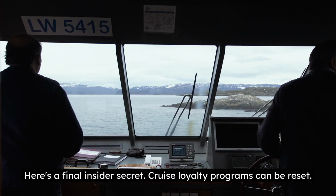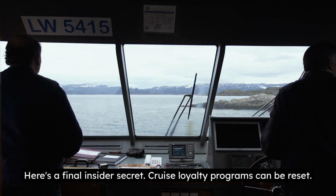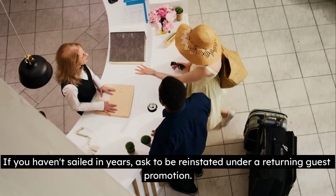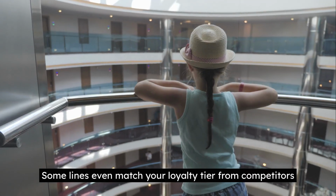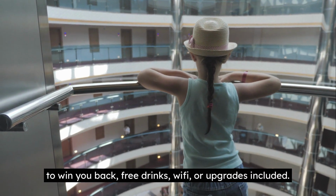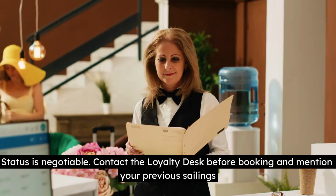Here's a final insider secret. Cruise loyalty programs can be reset. If you haven't sailed in years, ask to be reinstated under a returning guest promotion. Some lines even match your loyalty tier from competitors to win you back. Free drinks, Wi-Fi, or upgrades included.